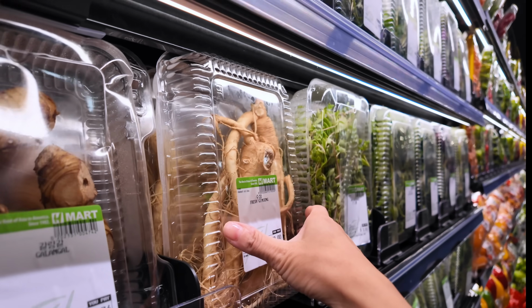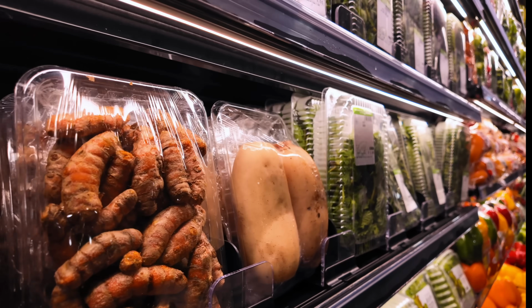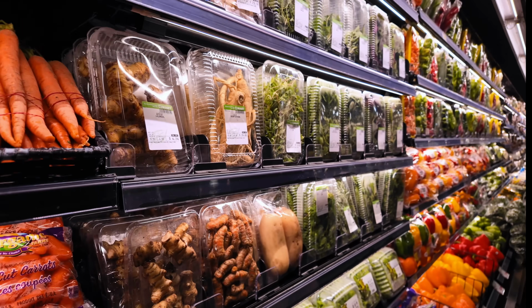And H Mart has fresh ginseng. This is great for chicken soup, any soup. And the lotus roots, or all the fresh herbs.